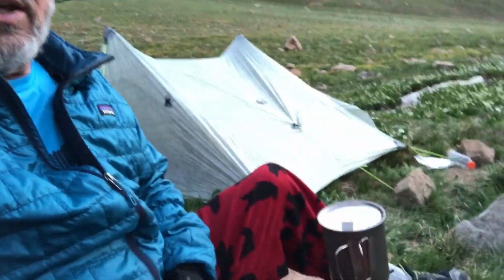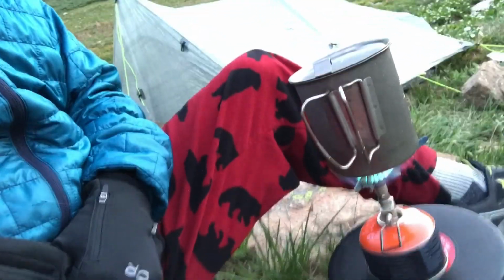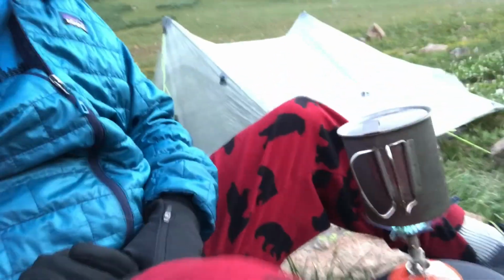Just kidding. Anyway, woo, pretty chilly night, but made it through pretty good. Got that going right there. Rocking the Golden Bear pajamas since somehow or another I didn't make it with my thermal pants. Fortunately, I had my regular clothes bag. So, coffee, oatmeal, 5:30 a.m. Mountain time. Good morning. Happy 4th of July. Go America.